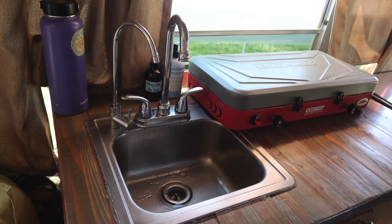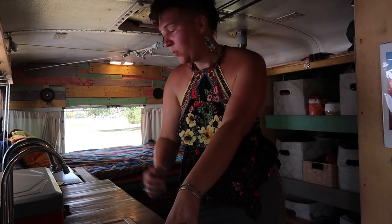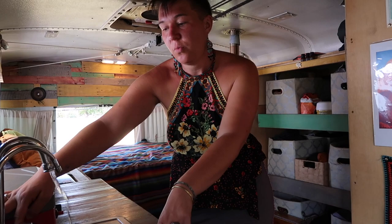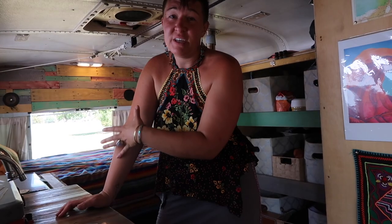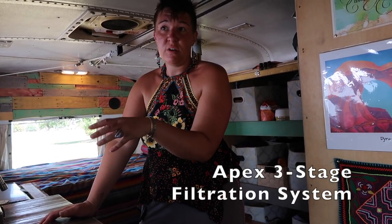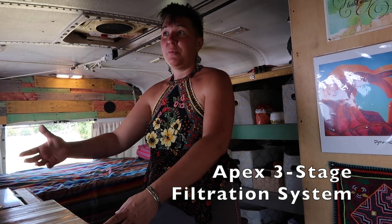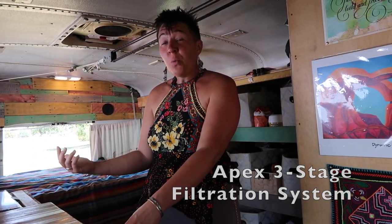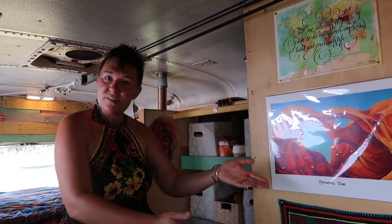Mm-hmm. This is our tiny little bar sink. However, it is mighty, gets great water pressure. Woo! This is a filtered water system. It is a three-stage filtration system by Apex that allows us to, so they say, put in some pretty clean river water, and it would go through all stages and be potable. Our gray water plumbing goes under the bus. Our gray water tank, that leads us to our shower.